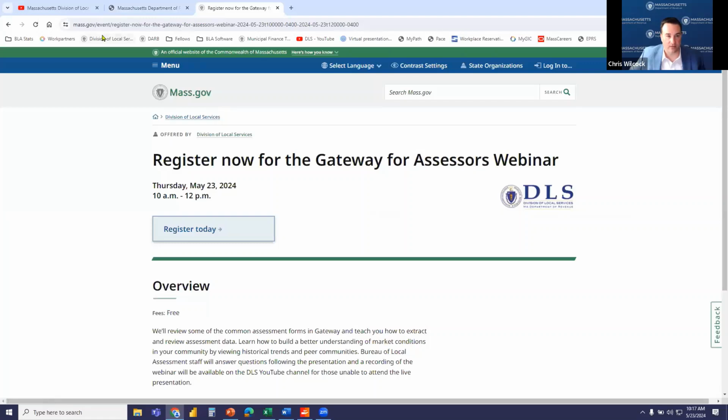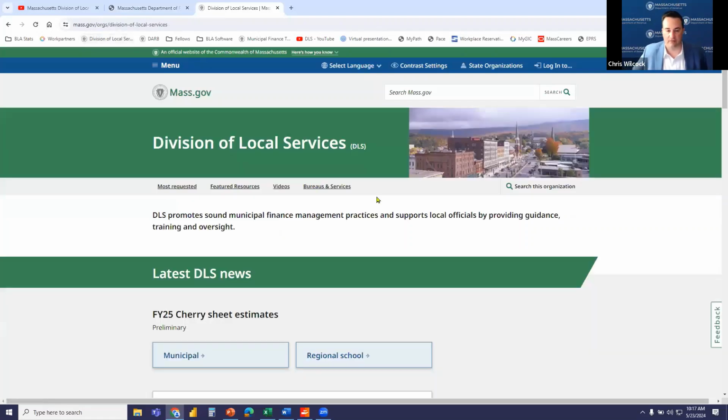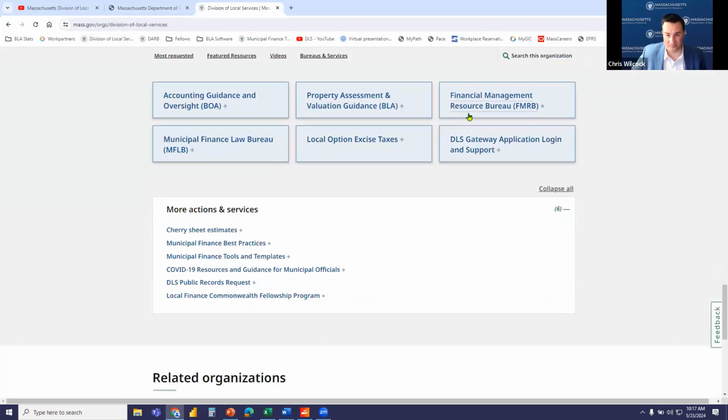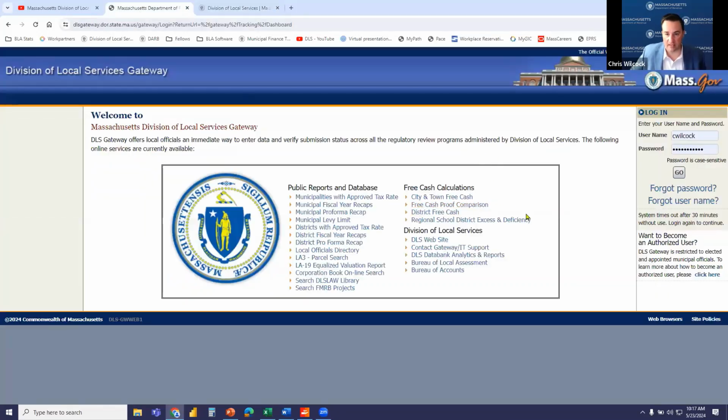As far as getting to Gateway, if this is your first time, if you don't have it bookmarked, go to the Division of Local Service web page, and go down to the bottom right. This is your DLS Gateway application login. Once you click on that, it's going to take you over to this page. Some of the things on this page are not password protected, so they're available for reporting to the general public or people without login or credentials in Gateway. Some of these things, if you click on them, are available without a sign-in to Gateway.